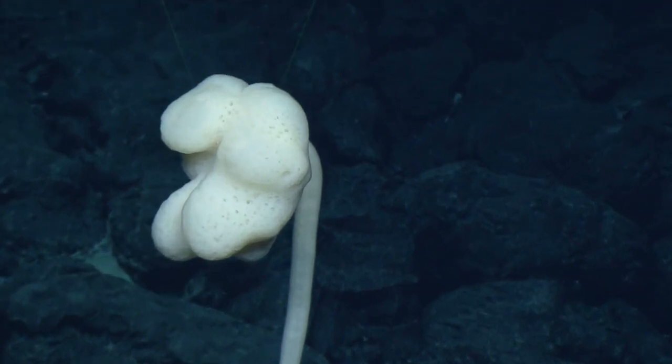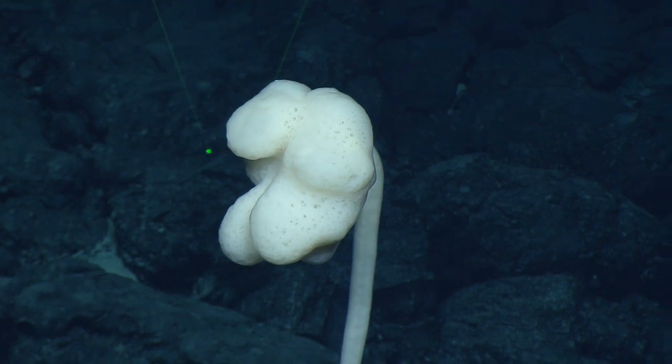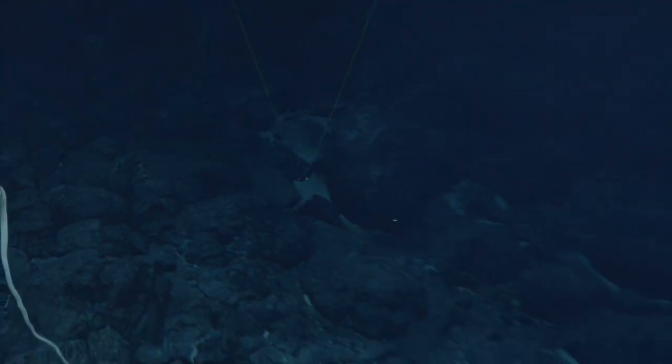We are at 12 wraps almost on the winch. That's good for me too. You want to zoom out? All right, yeah, zoom out, please. Got an ID? Close enough. Some sort of worm.